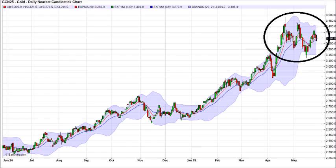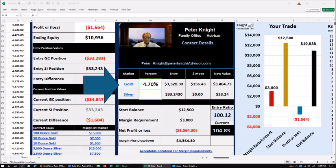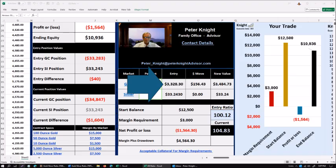Add in the fact that gold's price action is currently telling us it's tired and ready to take a break. Let's assume the roles for gold and silver reverse, and during the next 12 months, gold is only able to grind out a 4.7% gain. Enter 4.7% in cell M35. This 4.7% increase in gold would push the price on our short position from $3,328.30 per ounce, up by $156.43 per ounce, to $3,484.73 an ounce, generating a loss on our short position.